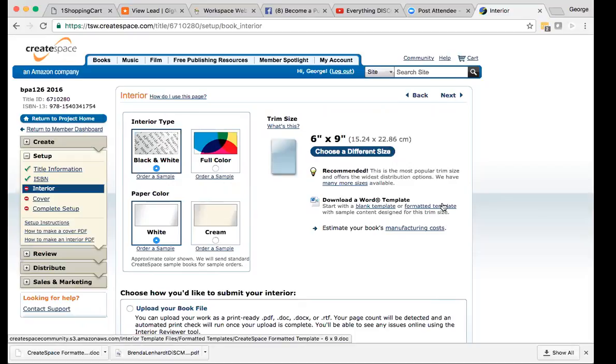I think people just get caught up on insignificant things versus being in that creative flow and that momentum. And so, yeah, thank you. So it's still opening the document. And if you guys have a Mac, it'll convert it to Pages automatically. So no worries there.